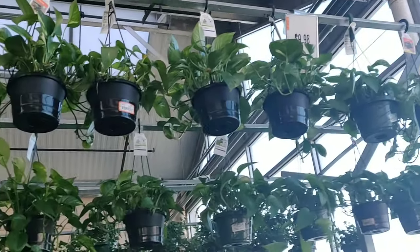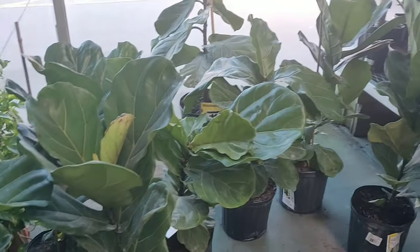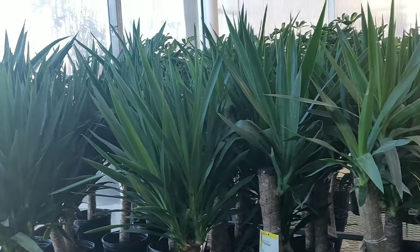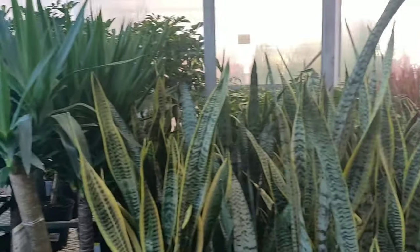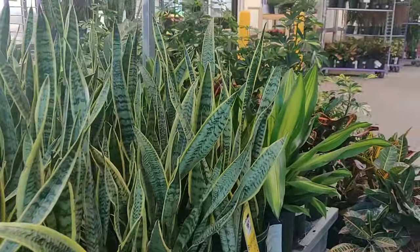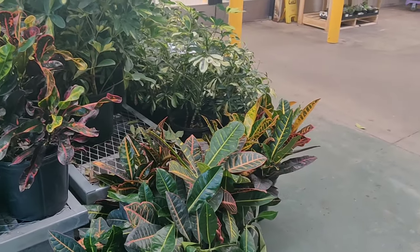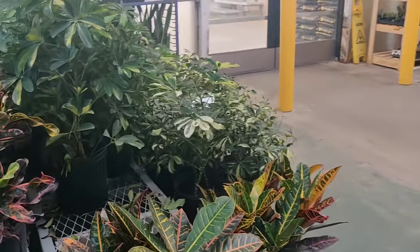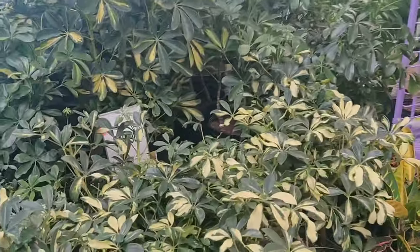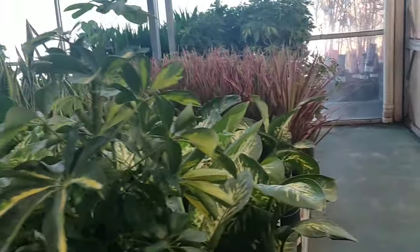the hanging plants. Nothing but golden pothos up here. They're all $9.98. Got more fiddle leaf figs, $19.98. We've got the yucca plants. Snake plants are $16.98. We've got some crotons. And I think that's pretty much it for this side. Bunch of chafleras, $16.98. Let's see what's over here.